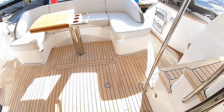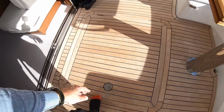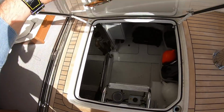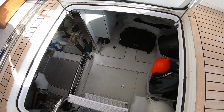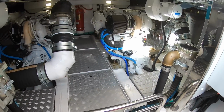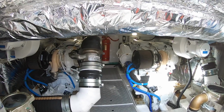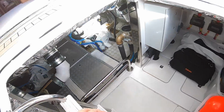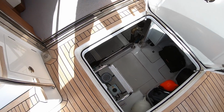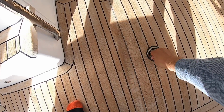Now back underneath the cockpit floor you have got a storage area, so lazarette. So again, loads of space, and then your engines are ahead of that. They are down in there. Excellent. So the only thing we haven't seen is the Flybridge. Let's go and have a look up there.